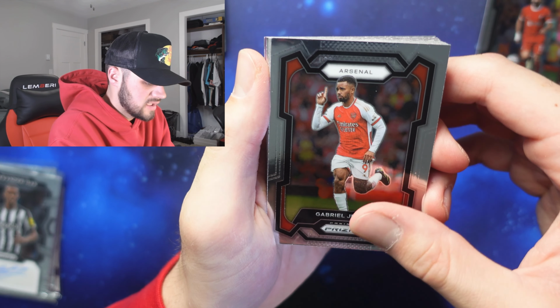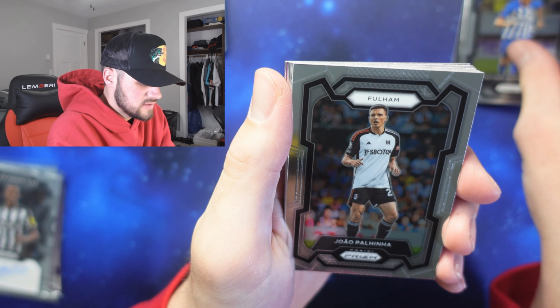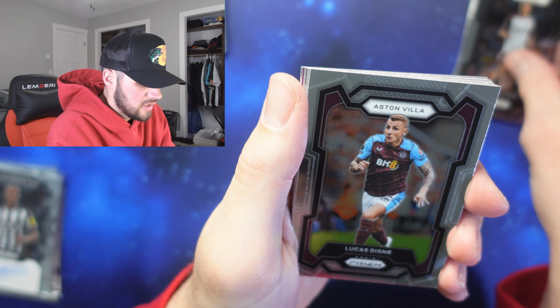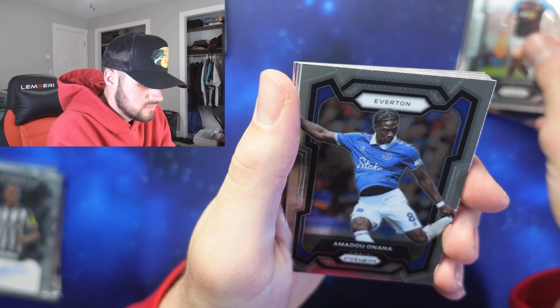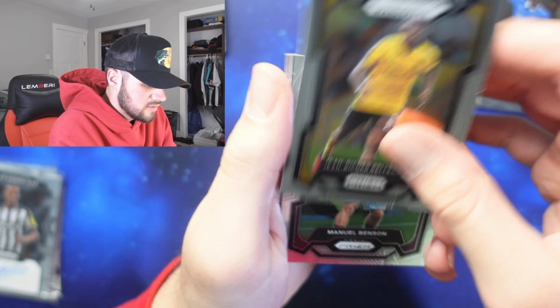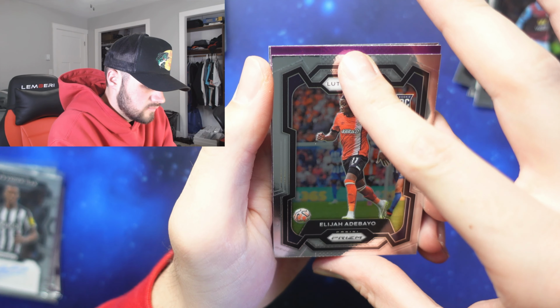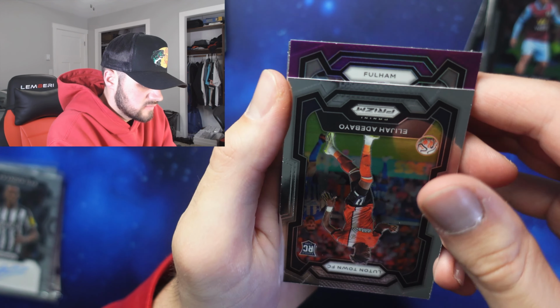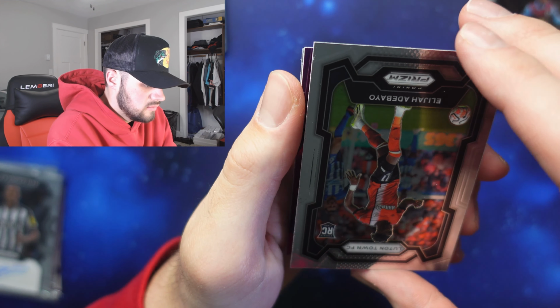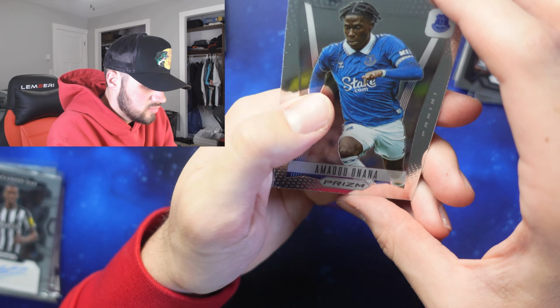Mohamed Salah, Gabriel Jesus, Alex McAllister, Pervis Estupiñán, João Palhinha, Lucas Digne, Amadou Onana, Jean-Ricner Bellegarde, Manuel Benson, Elijah Adebayo. Is this a purple or a pink? Flip this over. I wonder if this is a rookie. From Fulham. Bernd Leno. Looks like another goalkeeper. That is not numbered. Okay. And then this looks like a throwback card, I think.